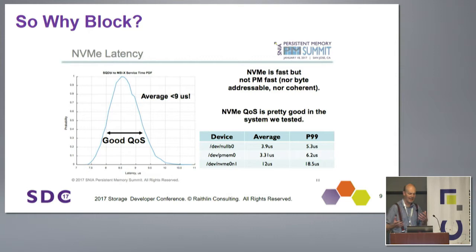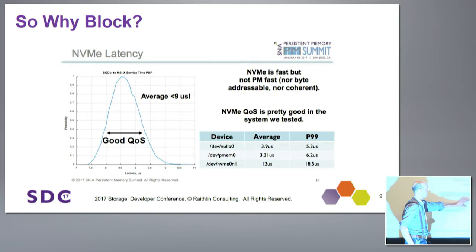And I want to compare to a couple of other tests that I've done over the last little while. So this table here is interesting. This is basically saying I'm going to do I/O tests on a couple of different block devices. The first one is the crazy one, it's not actually a block device at all. It's just basically saying it's storing your data, but it doesn't. This one is actually an NVDIMM-N that was formatted to be a block device, so a PMEM0. And this is an NVMe drive.